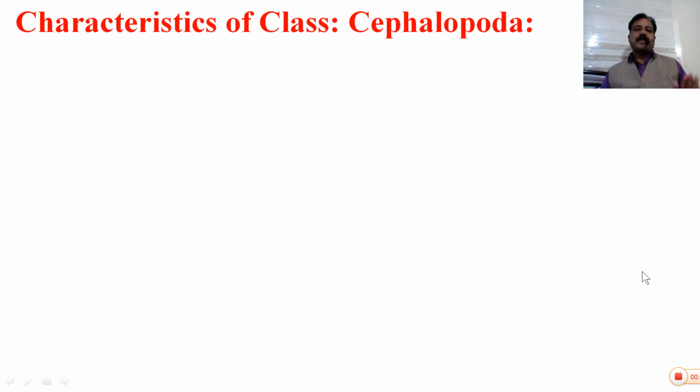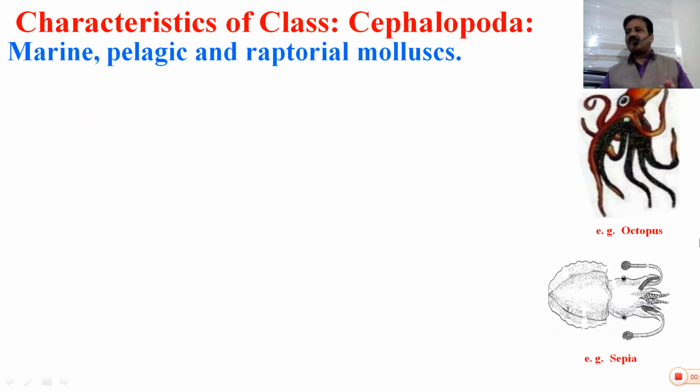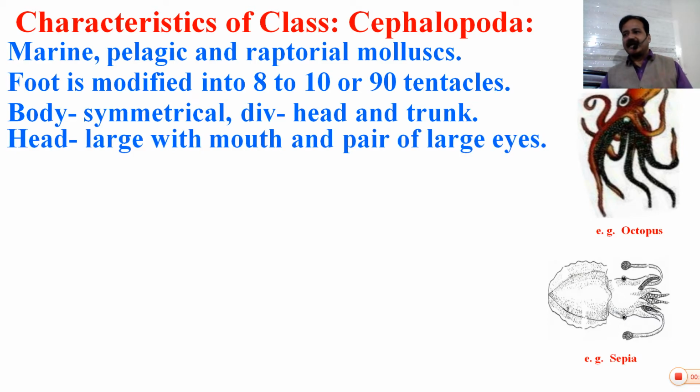Next is characteristics of Class Cephalopoda. Generally, cephalopods are marine, pelagic, raptorial mollusks. Foot is modified into numerous tentacles. The tentacles bear suckers, and generally tentacles are 8 or 10 or maybe 90 tentacles, for example, in the case of the Nautilus. Body is asymmetrical, divisible into head and trunk.